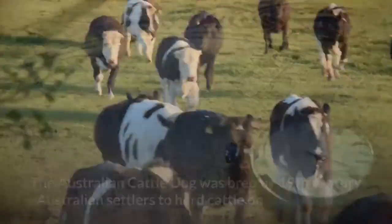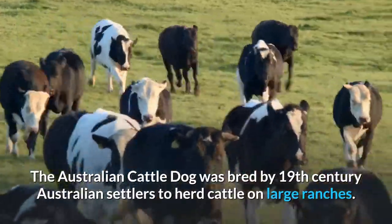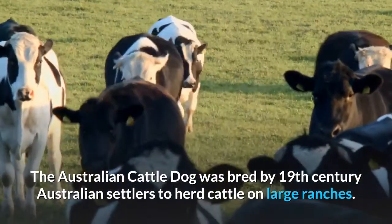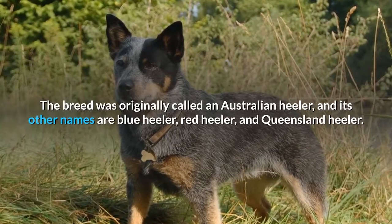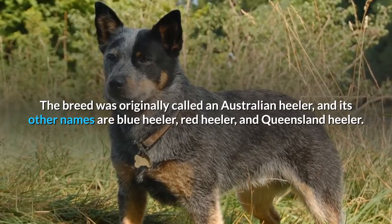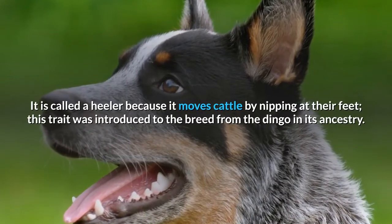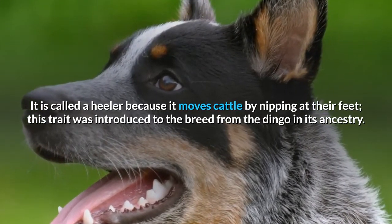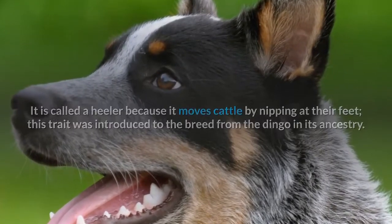Origin and history. The Australian cattle dog was bred by 19th century Australian settlers to herd cattle on large ranches. The breed was originally called an Australian Heeler, and its other names are Blue Heeler, Red Heeler, and Queensland Heeler. It is called a Heeler because it moves cattle by nipping at their feet. This trait was introduced to the breed from the dingo in its ancestry.